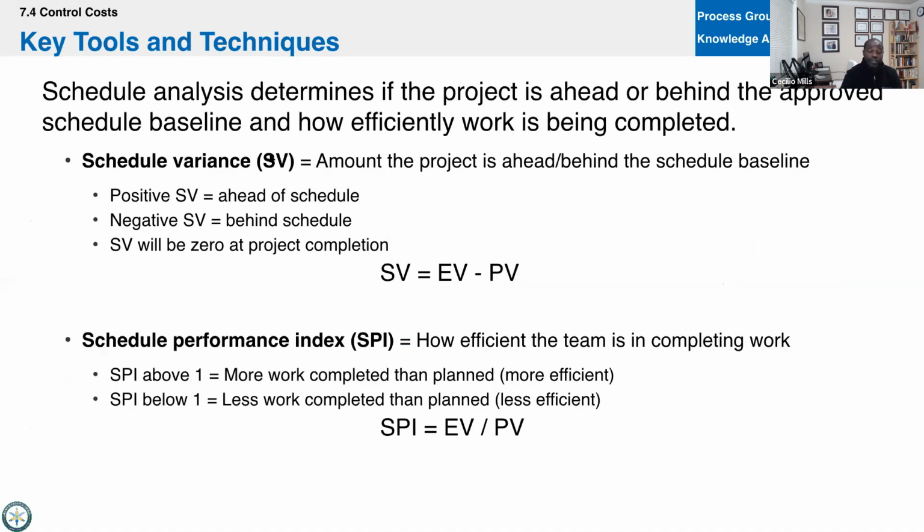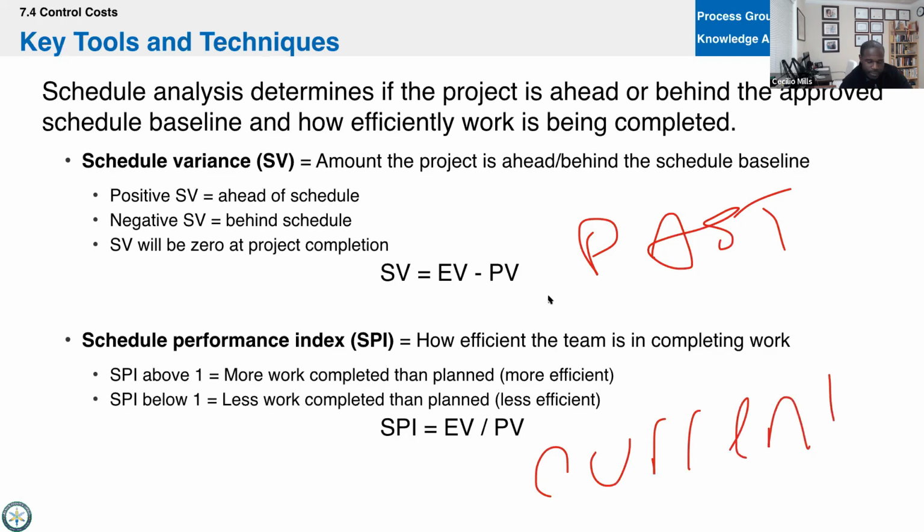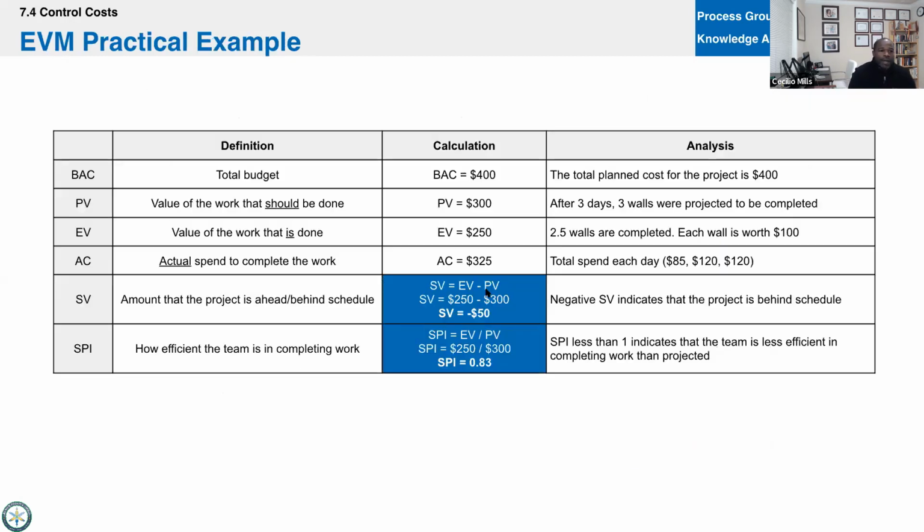Remember, earned value is king. It's always going to come first in these formulas as you're studying them. Earned value minus your planned value is the schedule variance: what you've earned minus what you thought you should have earned. And if we take what we've earned and divide it by what we thought we should have earned, it gives us the schedule performance index. The schedule variance is in the past, and the performance index is current. That's what's happening. So we saw we're behind schedule and we're performing 83% of what we thought we would.